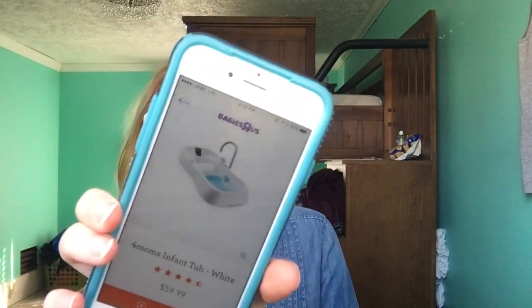And then this is bathing and infant care. I have the Fisher-Price infant tub on here, and this is what it looks like. It tells you the temperature of the bath and if it's too hot or too cold for the baby. That's gonna be really helpful for me in taking a lot of stress off of me, because I obviously don't want to put my baby in boiling hot water or anything like that.